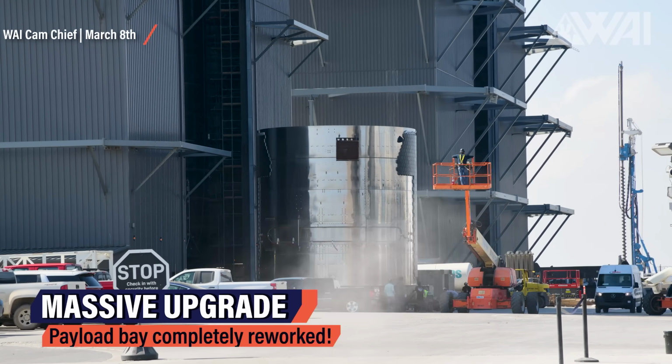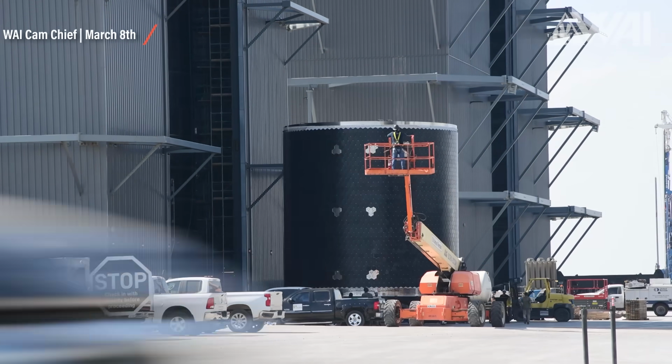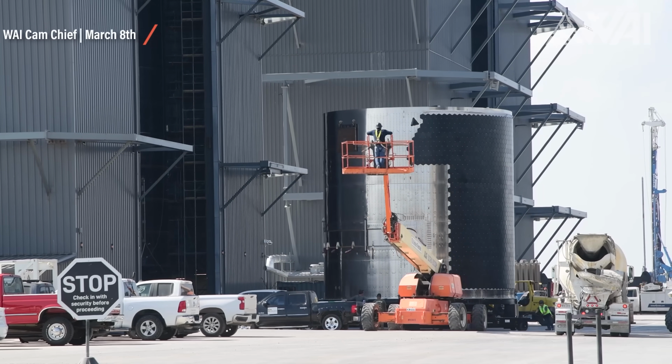SpaceX's current goal is not to get us out of this solar system, it's a lot simpler. The task right now is to make the largest rocket ever feasible. Someone must pay for this, and it will be all of us. Don't worry though, SpaceX will have a product you might actually want: Starlink.